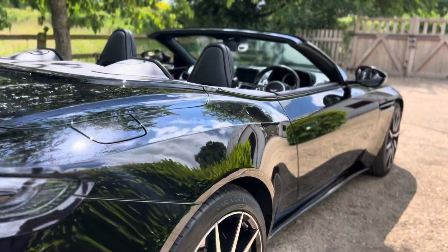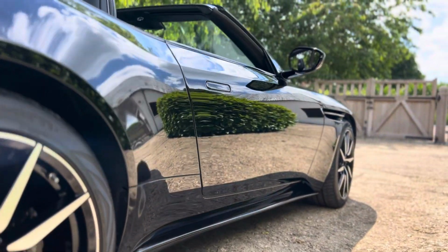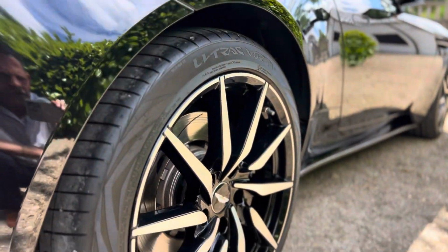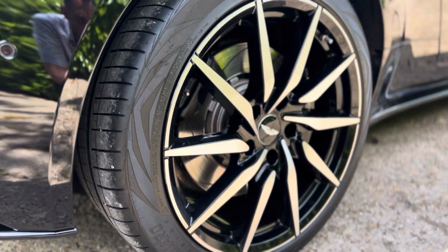Coming down through the car, if I just show you, you can see as I move the camera, there are no interruptions in the paintwork, there are no interruptions in the panels. It's just lovely. The wheels in fabulous condition. They're black with a diamond turn front face.